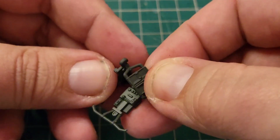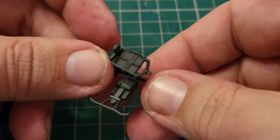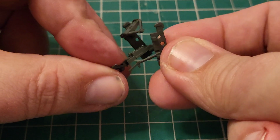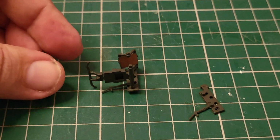As I said, this isn't like a load bearer or anything. You shouldn't go mad. This is just to hold it in place. That's all that glue is going to do. There we go. So that's how it should be looking. Now we're going to put the other side of this chair on. So we're going to put a touch of glue on there, a touch of glue on there, bring this all together.